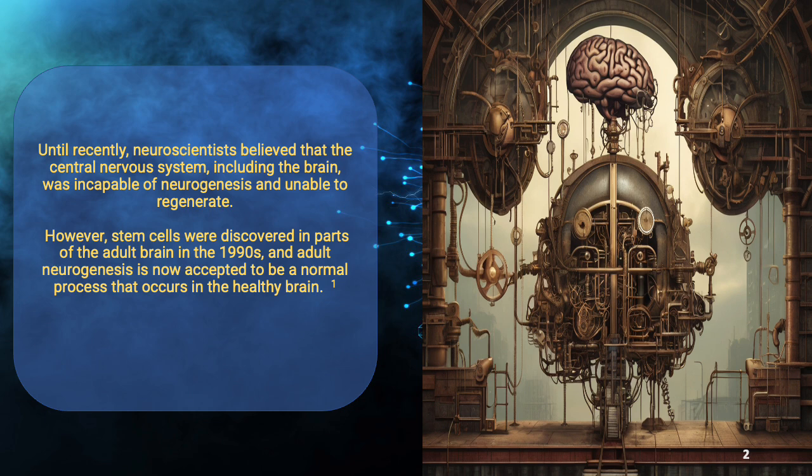Until recently, neuroscientists held the belief that the central nervous system, including the brain, was unable to undergo neurogenesis and regenerate. However, in the 1990s, the discovery of stem cells in certain parts of the adult brain changed this perspective. It is now widely accepted that adult neurogenesis is a natural process that takes place in a healthy brain.